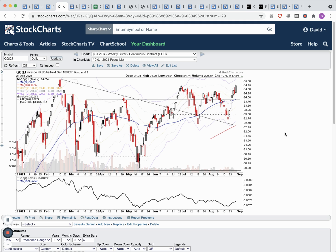The QQQJ, which is the CANSLIM type stocks, so similar to the 50, but a lot more liquid. This covers the second 100 stocks in the Nasdaq, so it's mostly large to mid cap type stocks, mostly more mid caps. So your Rokus, etc.